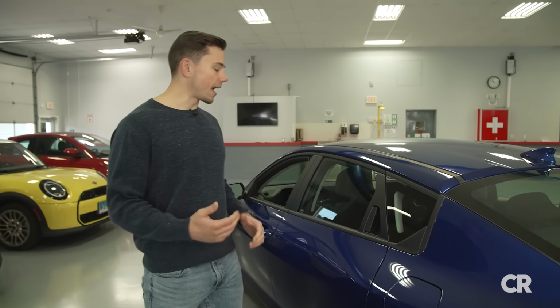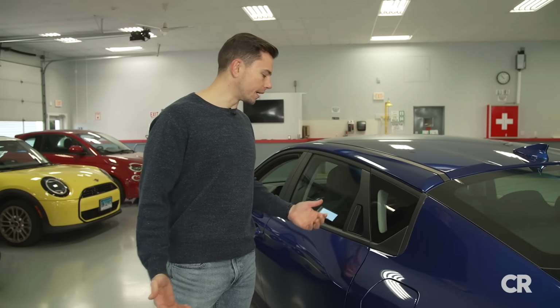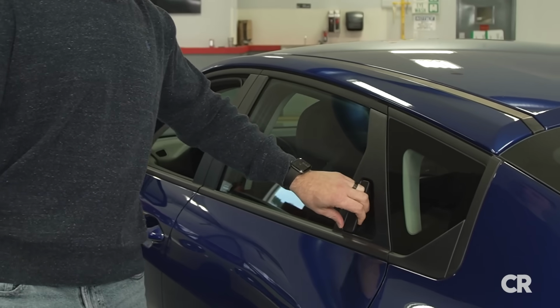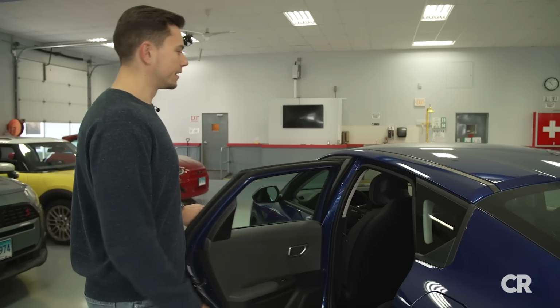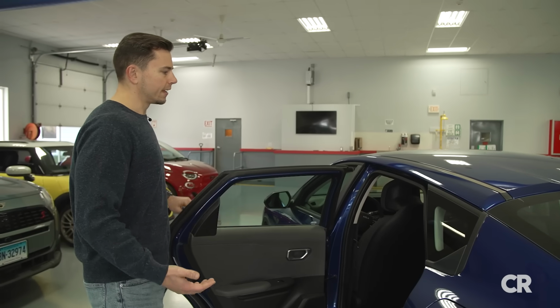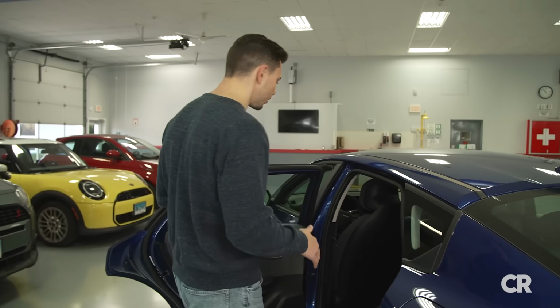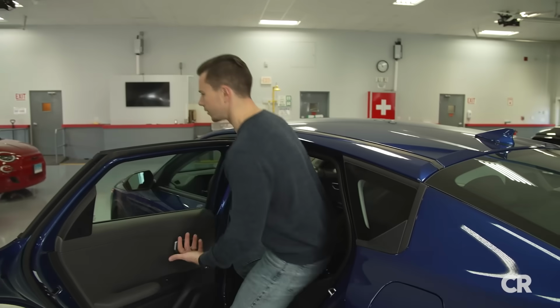Getting in and out of the back of the K4 is generally pretty simple, but I mentioned that door handle up on the C-pillar might be a little weird and awkward at first, but once you get the door open, it's a pretty wide entryway. The only thing to keep in mind here is because this is a small compact sedan, it's pretty low to the ground, which could make getting in and out a little awkward.